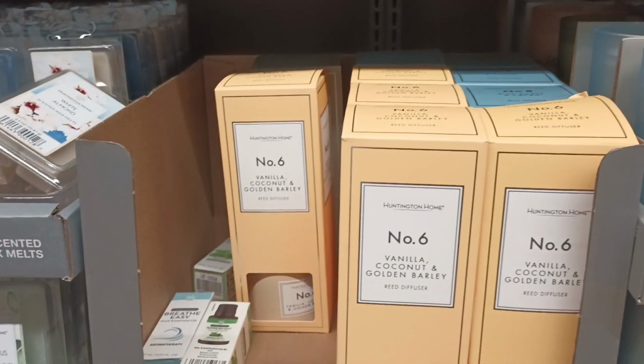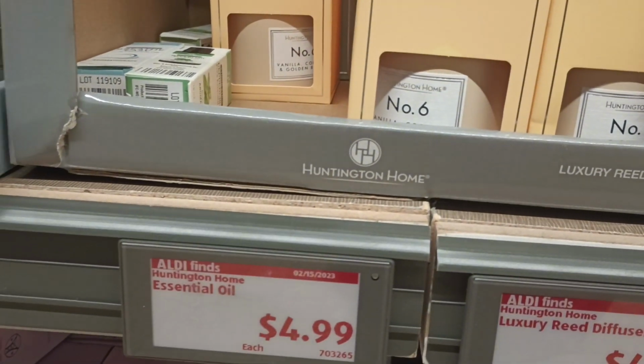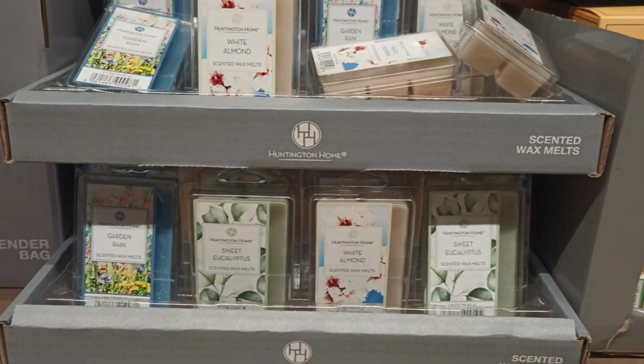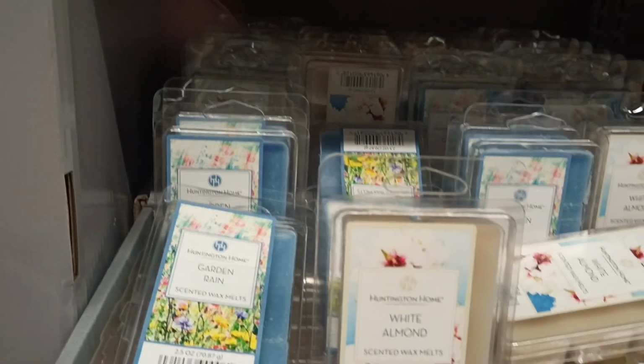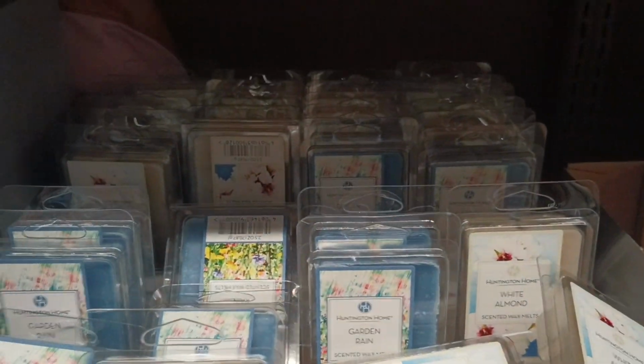They still got these diffusers, y'all, still for a whopping $4.99. And they have the wax melts for $1.89 right here, still the same since the garden rains. The garden rains, the white almond. That's all it's looking like.